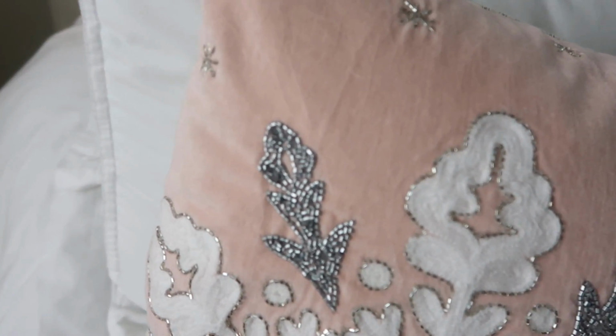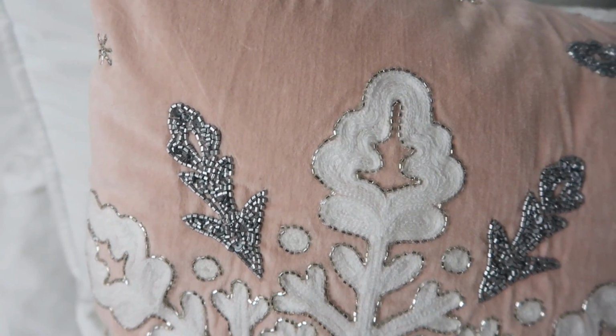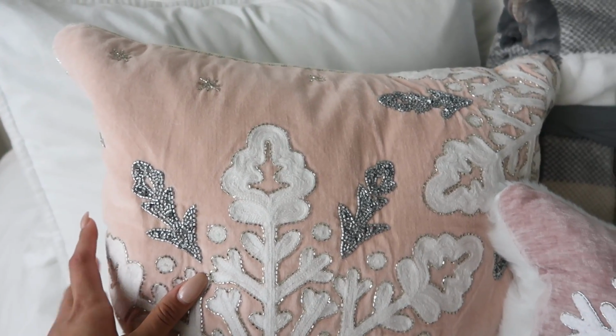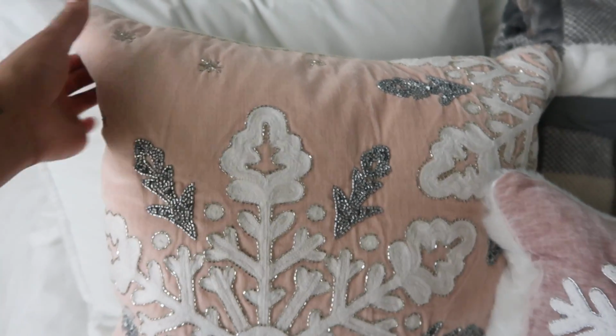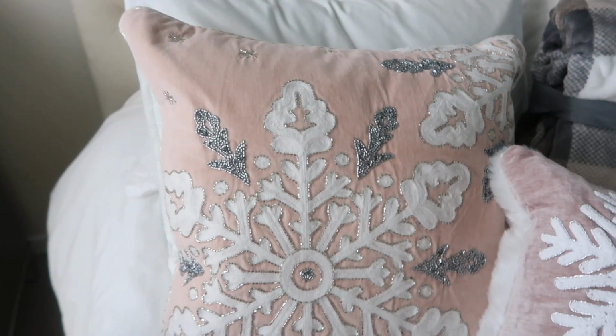It has a really nice bit of texture to it. As you can see, it has mixed bead detail, which goes nicely with my theme. And I like how plush and soft it is. Obviously, I'm not gonna put this one on my couch because it wouldn't be comfortable. And I don't want someone to lean up on it and get their hair grease on my pillow, AKA me. So I'll just be using it as a pillow here on my bed, which I think looks so cute.